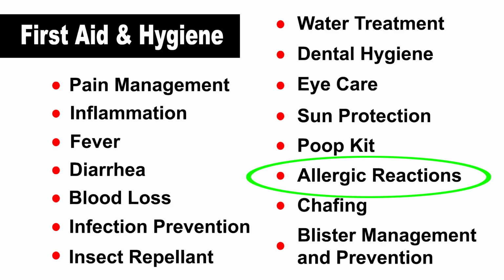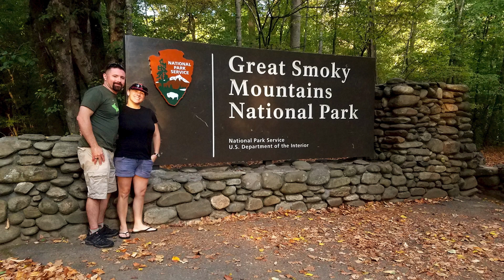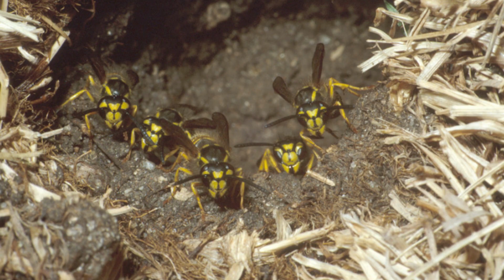The last of the big 3 medications I carry is an antihistamine, diphenhydramine, better known as Benadryl. While backpacking in the Smoky Mountains, Trips and I watched in horror as a group of hikers were swarmed by a yellow-jacket ground nest that was on the riverbank that we were just about to cross.